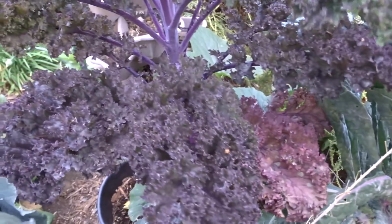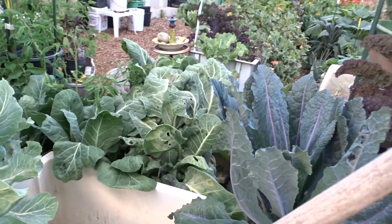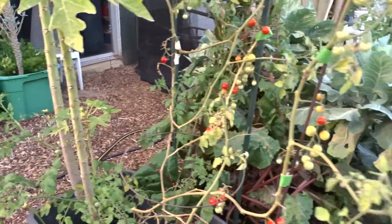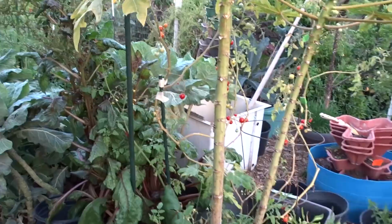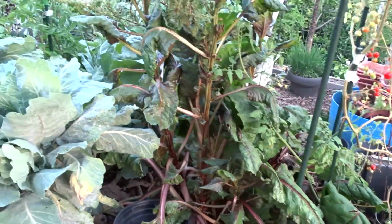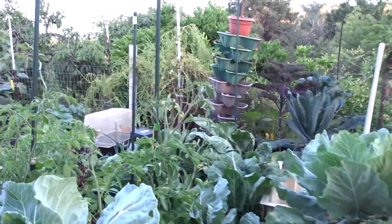Purple kale, of course, purple curly kale. And then this is the dazzling blue kale, I believe. Of course, my collard field is still growing. Peppers from last year are making a comeback. So are the tomatoes. And this is the papaya. I've got to get this fixed up a little better. Another composting container. This red Swiss chard is going to seed. Let's see if I can get over here.